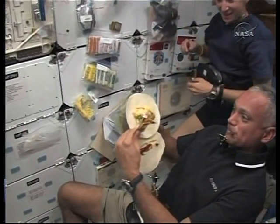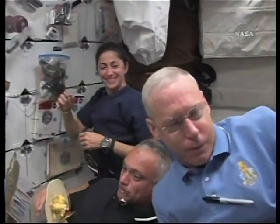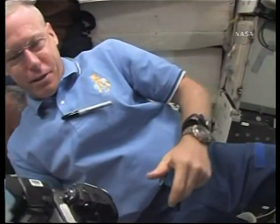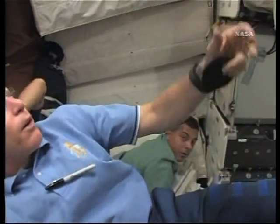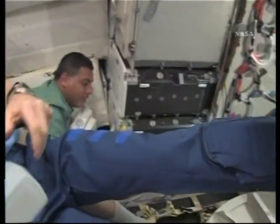Houston, here's the STS-128 crew on the mid-deck after crew wake up. You can see everybody's getting going. Danny and Jose were making us some excellent breakfast burritos, and everybody's getting cleaned up and ready to go to work this day.